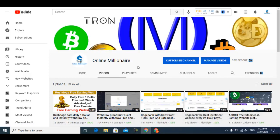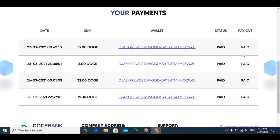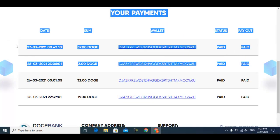Today I'm going to share with you another withdrawal proof of a website that pays you Dogecoin. That website is one of the best, because we invest and we can make 25% earnings every day. This website pays me after 12 or 24 hours. Now you can see I made this withdrawal.